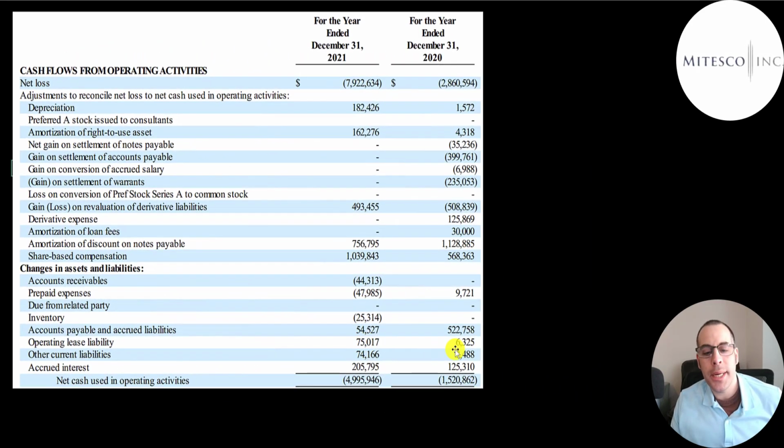This is the operating section on their statement of cash flows. The way to calculate operating cash flow, you start with the net loss of $7.9 million. You add back the non-cash items on the income statement, $180,000 depreciation, $160,000 of amortization, the derivative liability, $493,000. The biggest one is stock-based compensation, over $1 million.